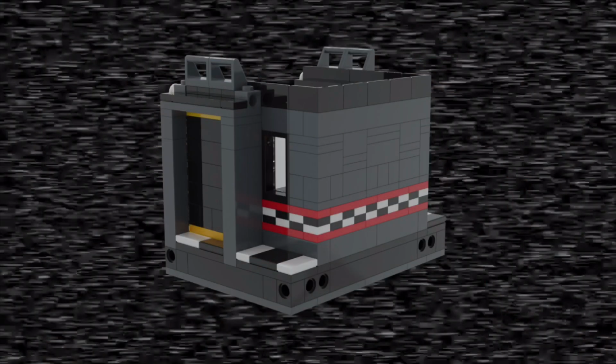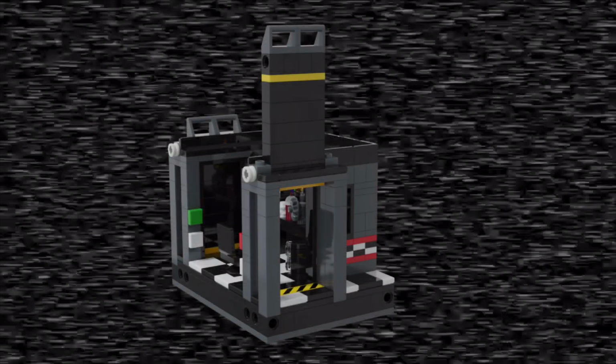And here's a better look at the exterior. As you can see, there's a bunch of holes so you could connect it to other buildings. Of course, you've got the iconic wall and floor checker design. Using the pins located at the front of the build, you can use those to open and close the doors. Which, honestly, I don't know if it works well in real life, but I think it's a pretty unique idea. And that's a wrap on this set.